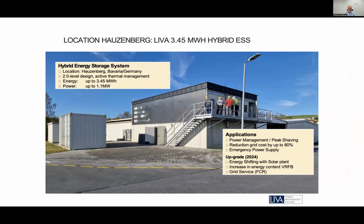Now I'm showing two examples of installations. The first one is a hybrid storage system that we have installed, operational since Q4 21, at one of our facilities in Germany. On the left-hand side, you see a rather small lithium-ion battery in the container, and on the right-hand side, the flow battery. The entire system has an energy storage capacity of 3.45 megawatt hours and a power of 1.1 megawatt. This installation has one main aim at the moment: peak shaving. It was installed for this one purpose.